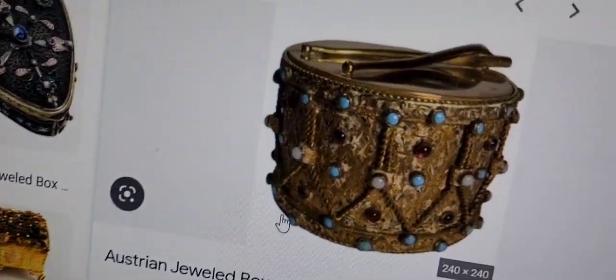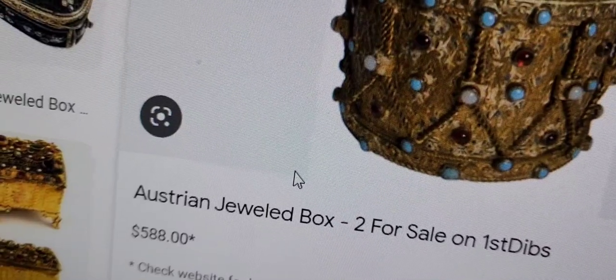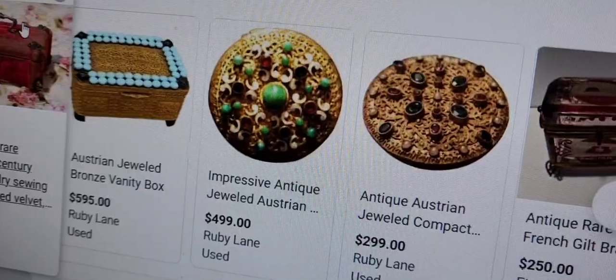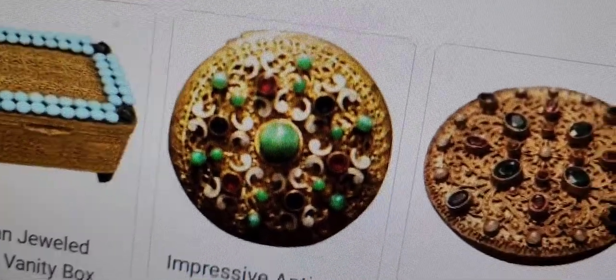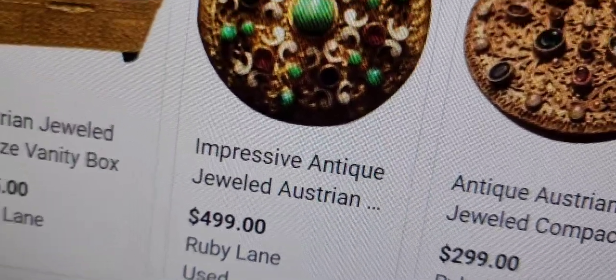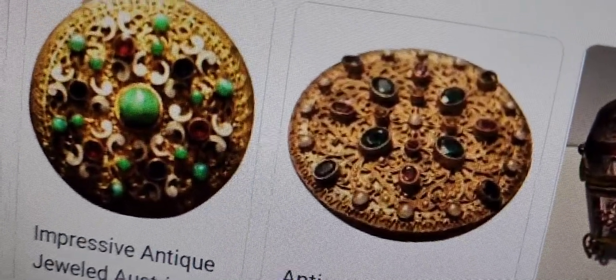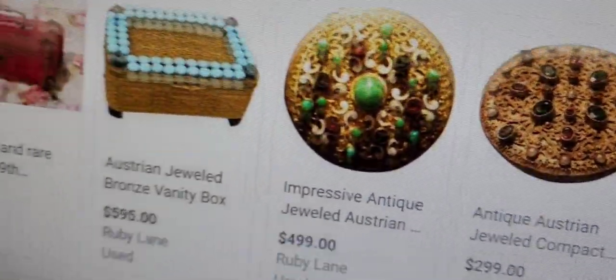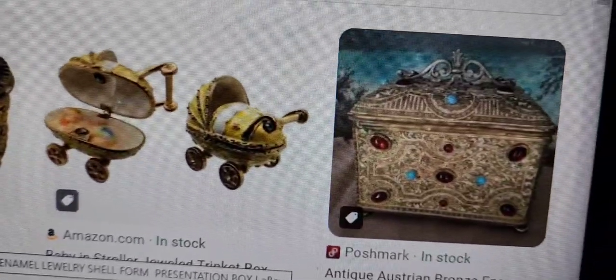Austrian jeweled box. Wow, that's really pretty. And it's very small. 588 dollars. And yet, here's some other ones. Impressive antique jeweled Austrian box. It's a small powder box. 499 dollars. And to the right of it, another one for 299 dollars. Wow. All right. And we have more. Wow. Look at these. These are just absolutely stunning.